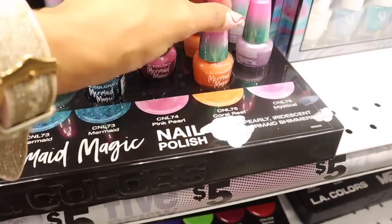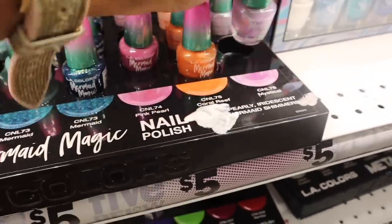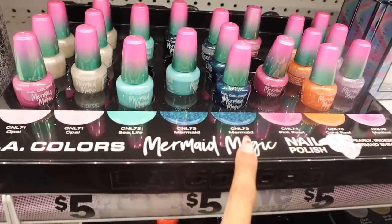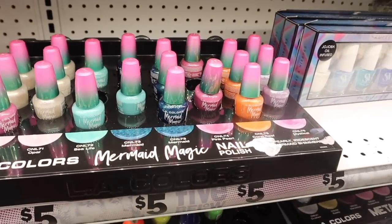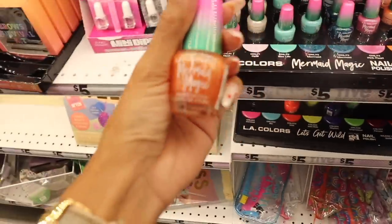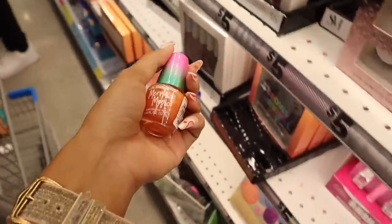So stunning. I'm trying to decide which one I want to get, but the purple one has silver specs in it too. So I think I want coral reef and mermaid. Definitely unique to my collection, but comment down below which color you guys plan on getting. So many choices. So I decided to go ahead and get the orange glitter one because the cutest one out of all of them.